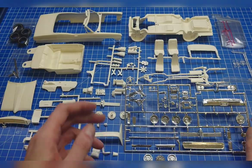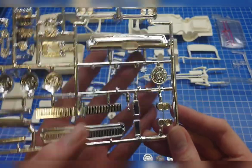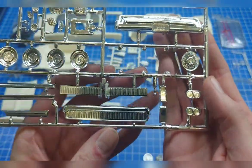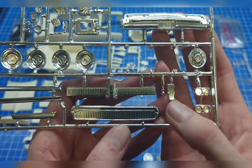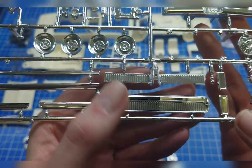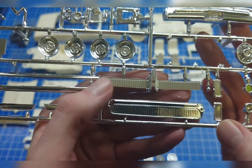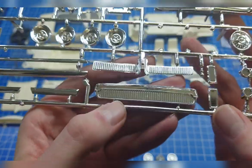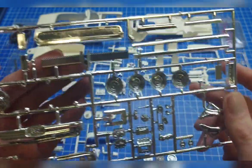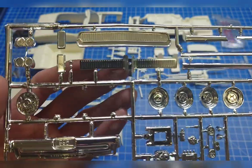Parts wise, I think we may as well go straight in with the chrome tree. Just have a look through this. So we've got some headlamps there, stock headlamps, custom headlamps. That's your custom grill insert. I don't think the stock ones are plated. And that's your rear tail light panel. Got all your rocker panel trims there.